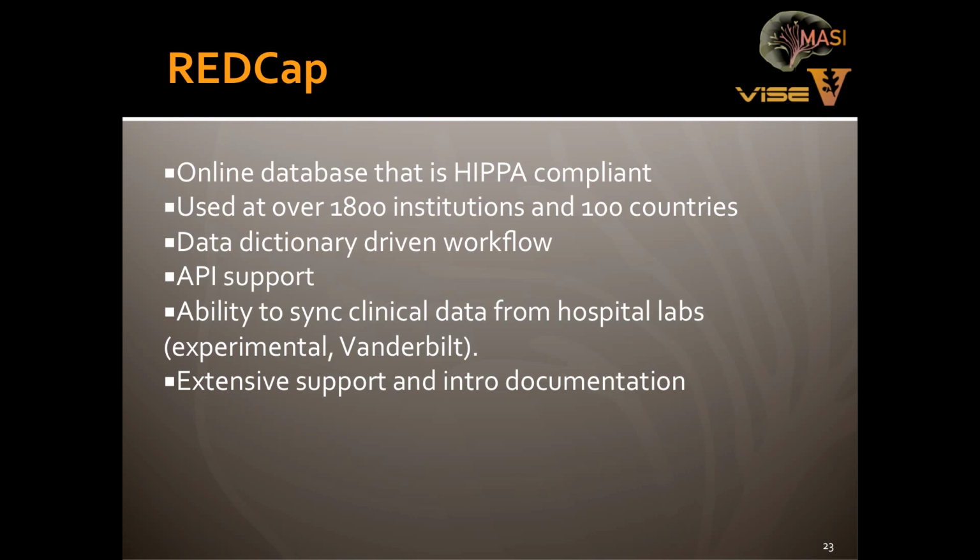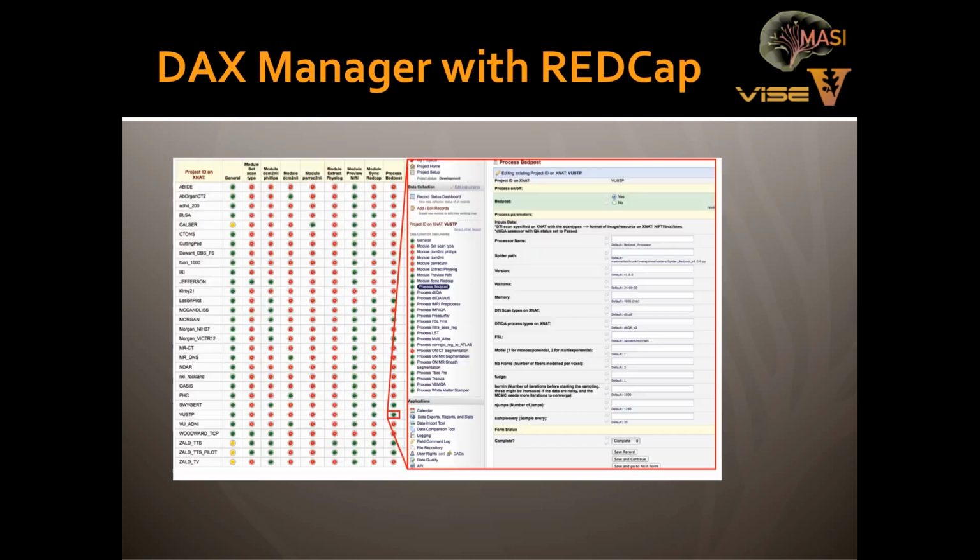Like I mentioned FreeSurfer previously, you've got all this data that you need to sync in, and you don't want to sit there typing these numbers. It would just be a bear. You can also sync clinical data in hospital labs, which is experimental at Vanderbilt, but that's also really cool. You can say, hey, this person had this lab done, sync it over. And you can do that now, which is really fantastic. And it's got a ton of support in intro documentation. So let's see, that's there now.